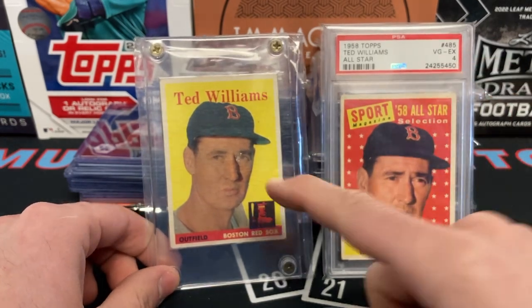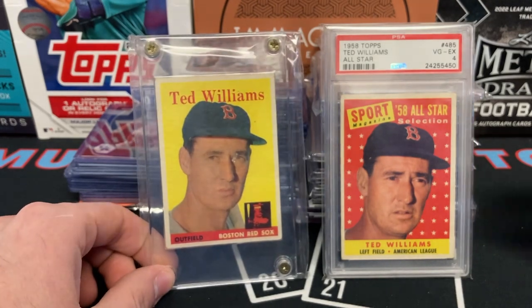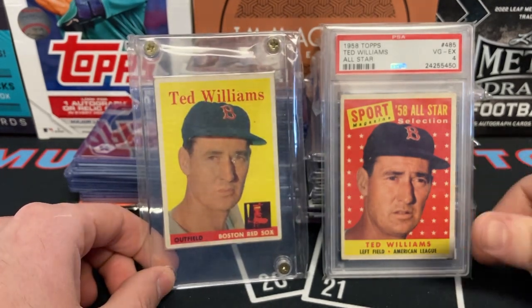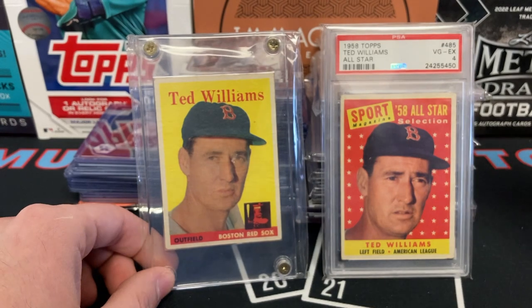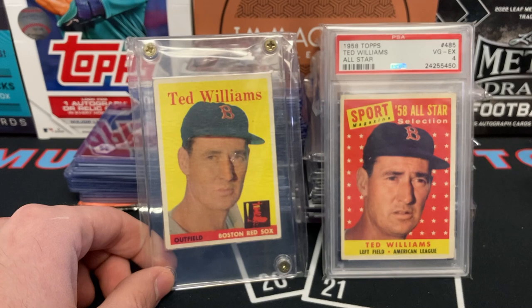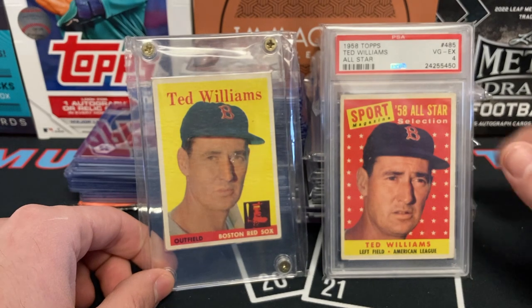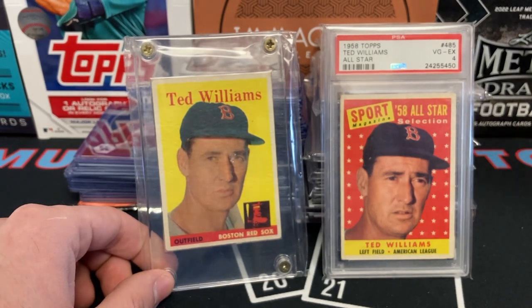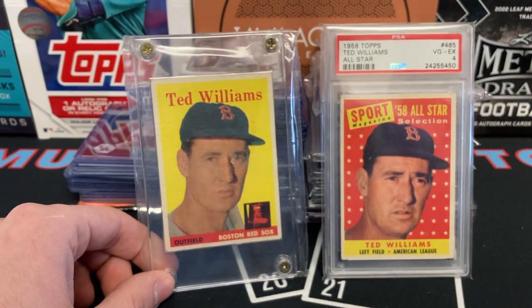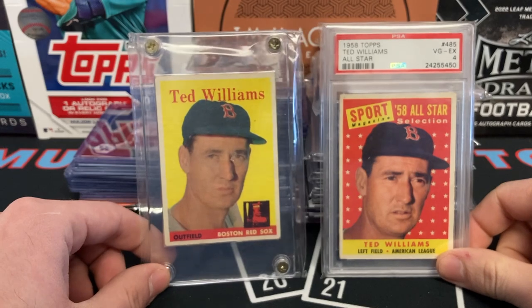This is a PSA 4. This is obviously ungraded. Ted Williams, one of the best Red Sox of all time. One of the best baseball players of all time. Missed 5 years of his prime to serve in World War II. And I think he would have easily had 650 home runs, 3,000 hits, 2,500 RBI. He was just a machine, absolute machine. And he went to go serve his country, which was the right thing to do back in World War II.